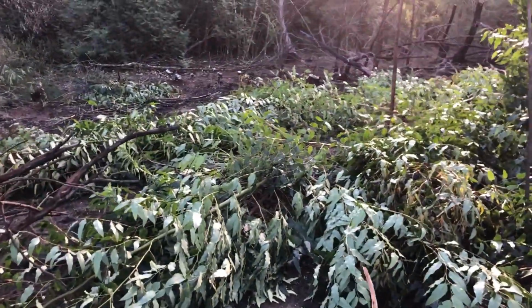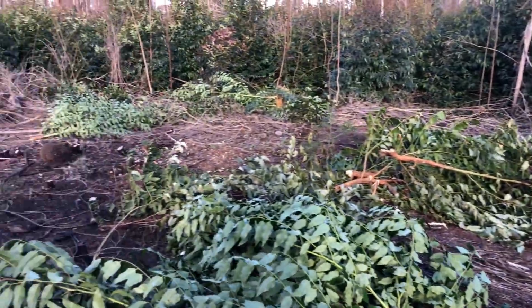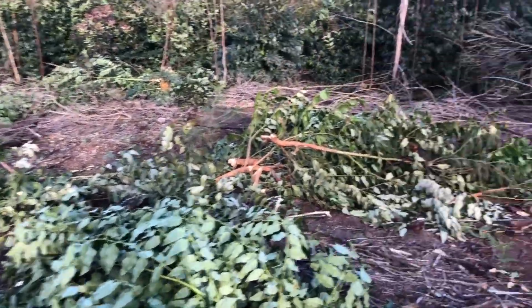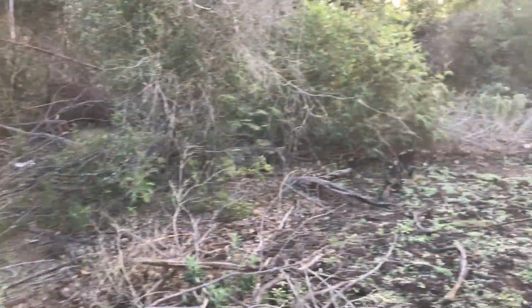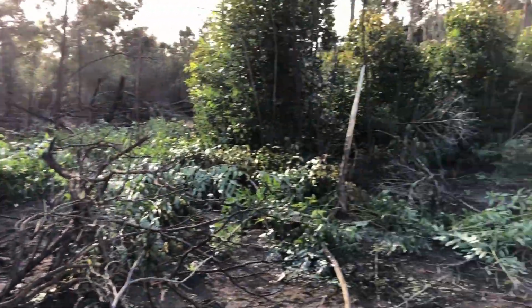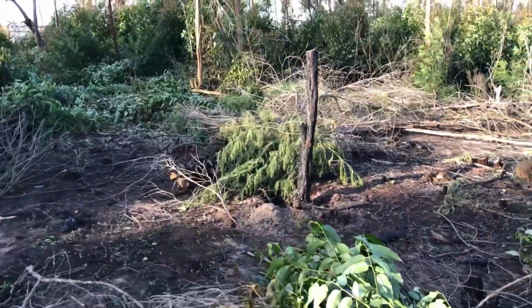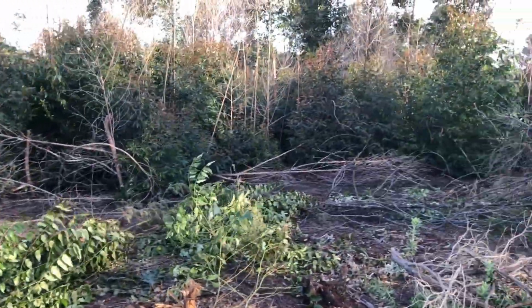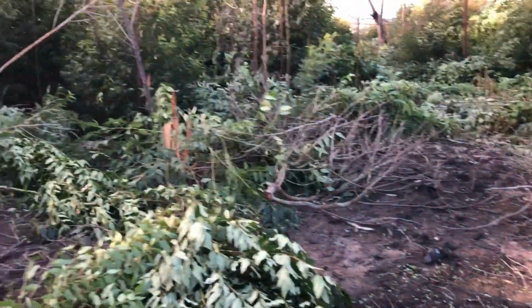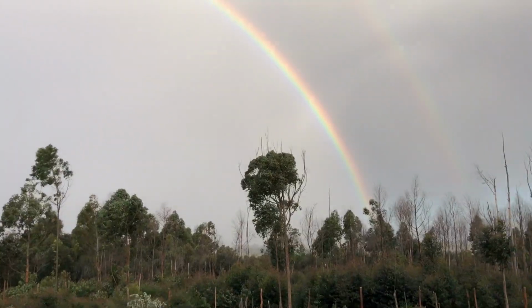I'm very tired currently, so I'm not going to be doing it today, neither will I do it tomorrow. But I like this spot right here. I've got a plan for it, and so I need to clear this entire section for my plan to be able to materialize. So yes, that's what I was able to do today as a feedback this morning. Goodbye. Such a beautiful rainbow.